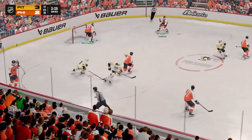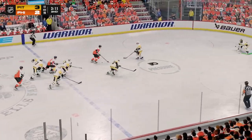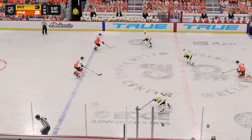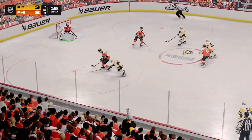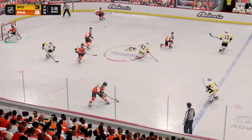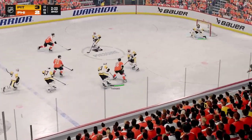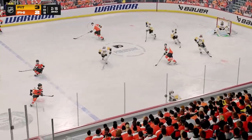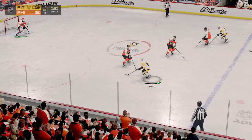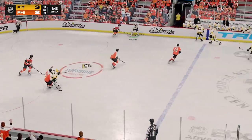Philadelphia's taken possession of their own end. And now he moves it quickly to Konechny. Pittsburgh's got the puck. And now he tries to get it across to Bunting. Poked away in the offensive end. Puck moved over to Farabee. Gains the zone. And a poke check knocks the puck away. Oh, what a hit along the wall. And that's a clean one, James. A great angle, shoulder to shoulder, and just laid it on thick.